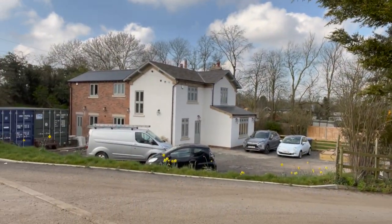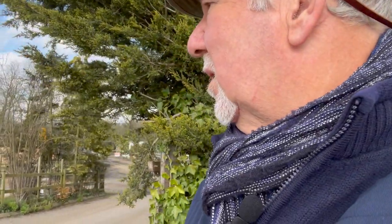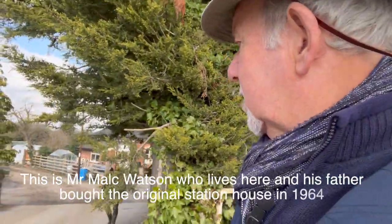Well, here I'm at Stoke Golding, and the church you can hear ringing its bells, which is a lovely sound. Very traditional, and this is where the old station was, and I think this building is probably a renovated part of the station, and certainly this one is.